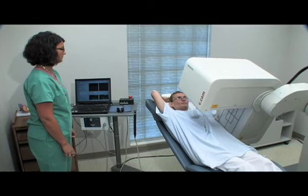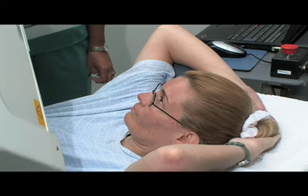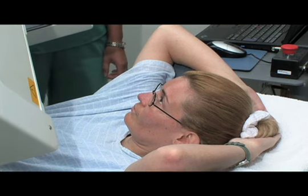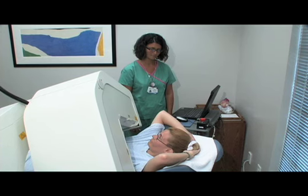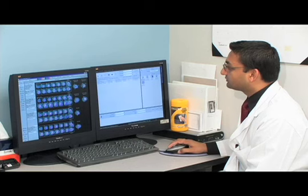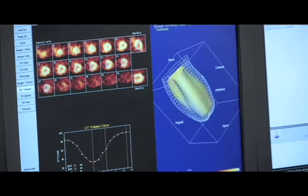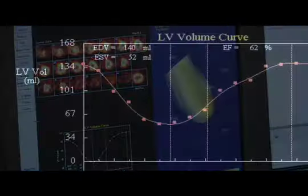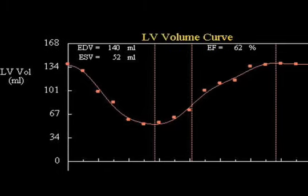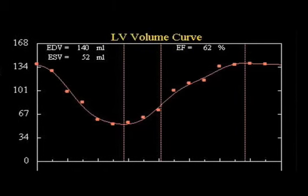What we studied is something called left ventricular filling curve. That means that we take the picture of the heart while the heart is filling with the blood, and at the different moment when the camera takes the picture, during those different pictures, we calculate the volume in the heart and we derive something called left ventricular filling curve. And from this filling curve, we would assess the function of the heart, how well it is filling.